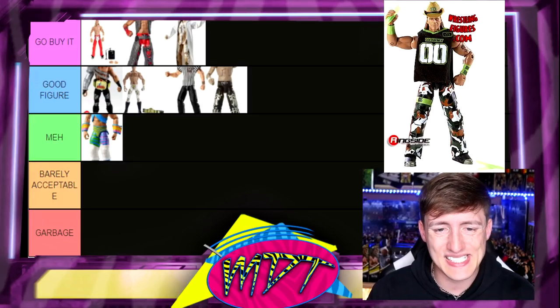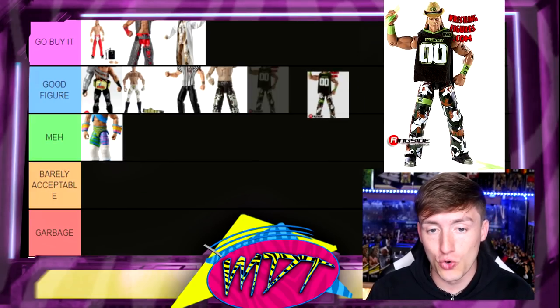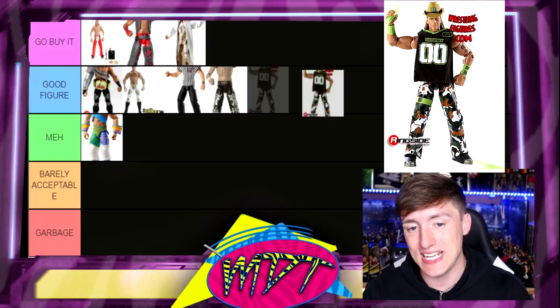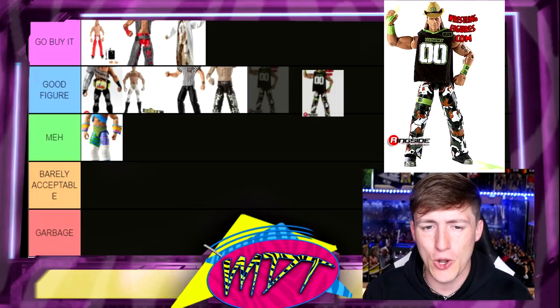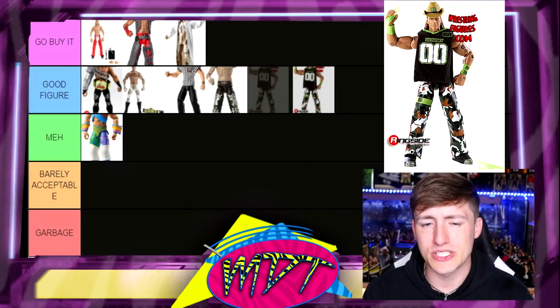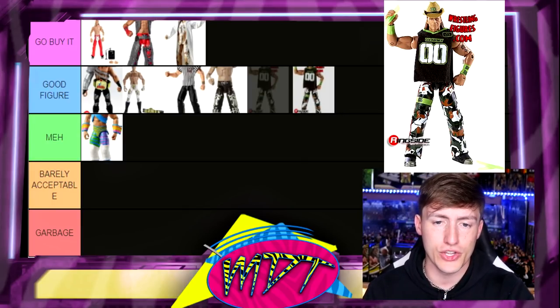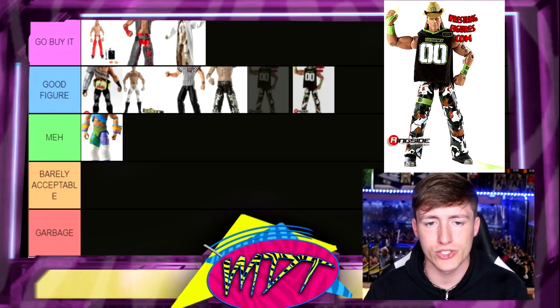Next up is Elite 7 Shawn. This is a very cool figure. I love all the accessories. I love the gear, the camo gear with the DX. You know, it's not everybody's favorite era of DX, but at the same time, the gear is sick AF. The accessories are sick AF. You have the green wristbands on it. It's a really cool figure there.